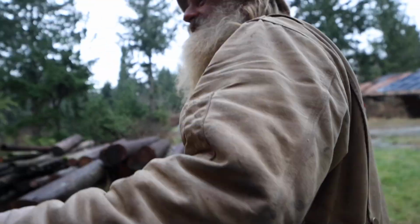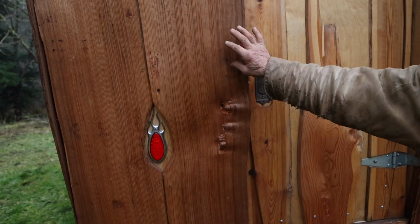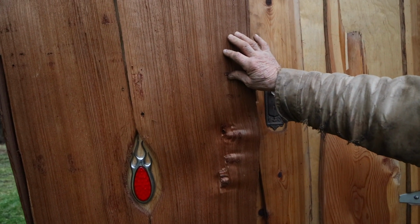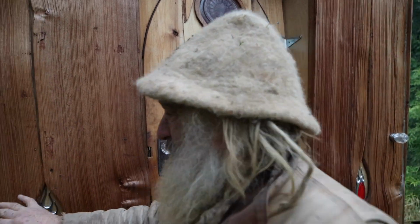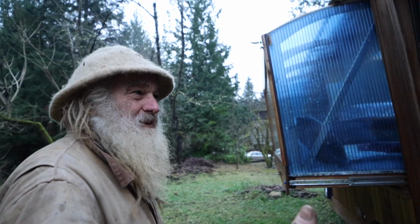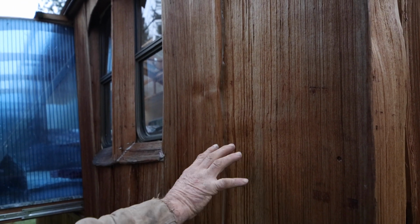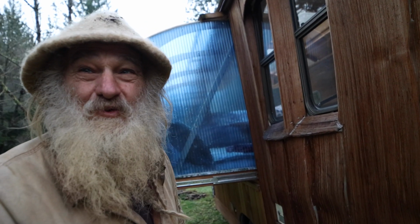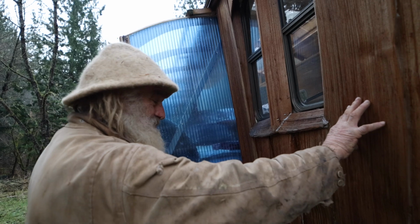But one of the features of this vehicle, which nobody else has in the whole world, is these handmade boards from old growth cedar. This wood had been laying on the ground for 100 years when I found this piece, and I handmade these boards, which make the siding. And the cool thing about these boards is, unlike a sawn board, when you split it, you don't break the cells. So it'll last a lot longer. This siding is almost eternal. It's thousands of years old already, and probably will last thousands more. You know what I mean? And that's what protects this thing from the elements.